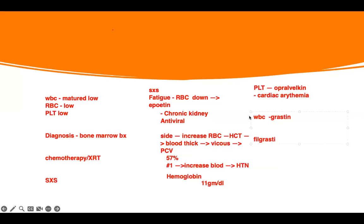Pegfilgrastim. Most of them have Fil, but I take the Fil out. I just stay with the Grastim. They have Pegfilgrastim, Filgrastim, something grastim. So any medication that has that name is used to increase your WBC. Remember, if you do that, your WBC goes up. So that's the thing you watch for, and that's the treatment for this. All of them can be given sub-Q or IV. So they have a sub-Q form and an IV form.